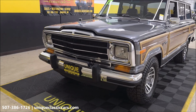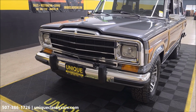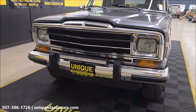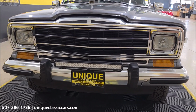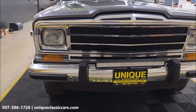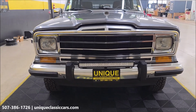Underneath the hood, 360 V8 or 5.9 liter. Automatic transmission, power steering, power brakes, AC blows cold. Let's go ahead and take a look at the front grille, headlights. I do want to mention high intensity discharge headlights have been added, as well as that light bar above the bumper, as you can see.